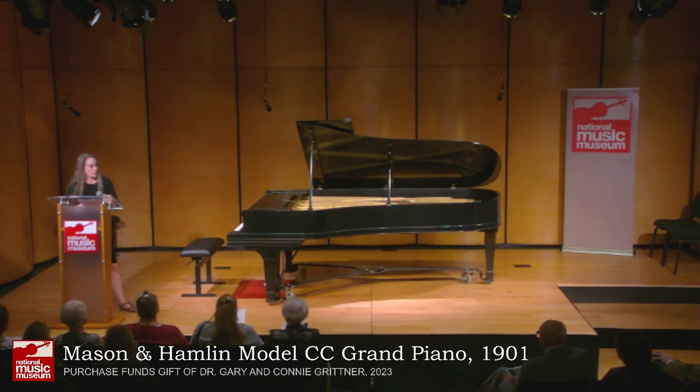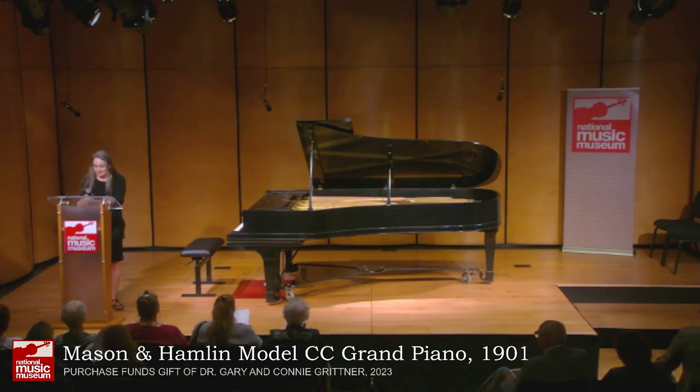And finally and not least, I'd like to thank the Grittners for being intrigued by this interesting instrument and stepping forward to make this really spectacular resource on campus possible for us to share with you. It's going to have just a tremendous impact on the quality of music making on this campus and the opportunities. So thank you very much.